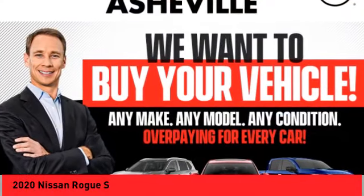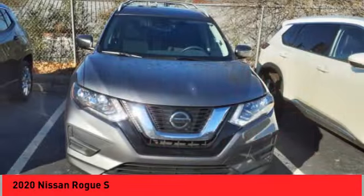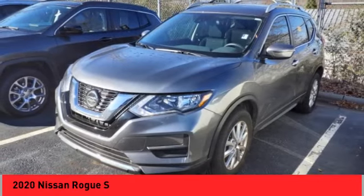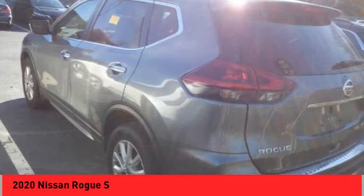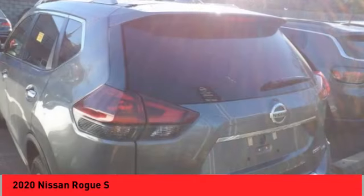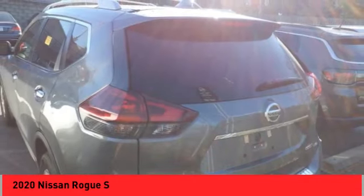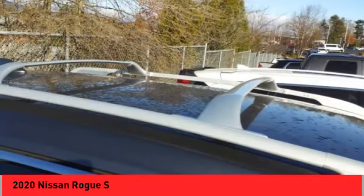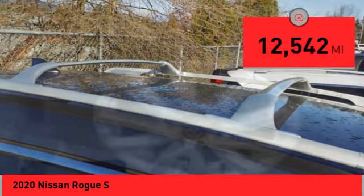We are pleased to show you the 2020 Rogue. The stylish Rogue gets 27 miles per gallon and still boasts nearly 58 cubic feet of cargo space. With a 5-star side impact safety rating and confident handling, the Rogue is more than you expect and everything you deserve. This vehicle has less than 15,000 miles.